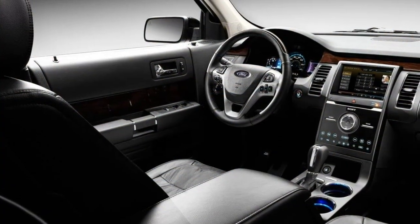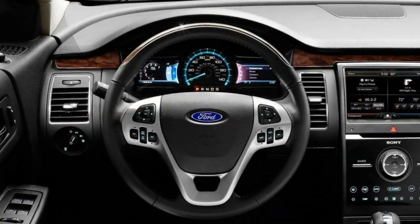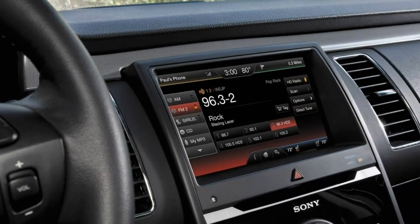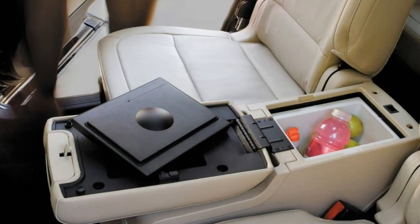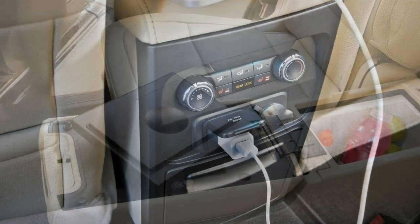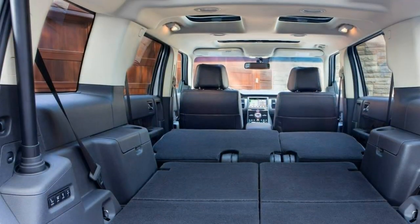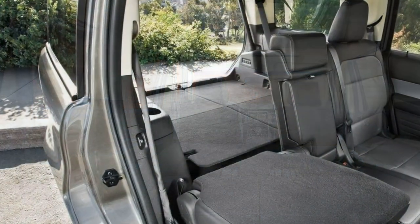Seat comfort. The Flex's front seat cushions are flat and featureless. Support for long-distance driving is lacking, and the short seat bottoms may not be comfortable for taller drivers. The second row has plenty of room to stretch out, and the third row is tolerable for average-height adults.